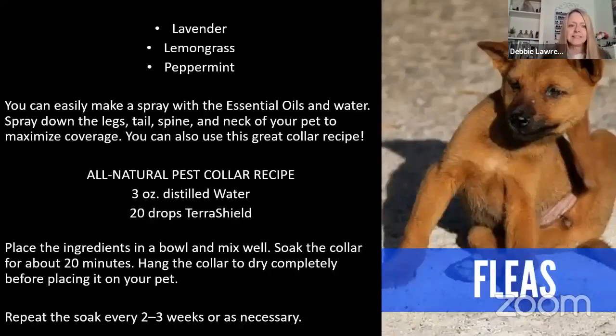For fleas, you can make up a spray with lavender, lemongrass, and peppermint. And you can also use this on the collar if it's a dog. So it's an all natural pest collar recipe. So 3 ounces of distilled water and 20 drops of the TerraShield blend. Place those ingredients in a bowl and then soak the collar for about 20 minutes. Hang it up to dry before you put it onto your animal. And you could repeat this soak every couple of weeks or as necessary.